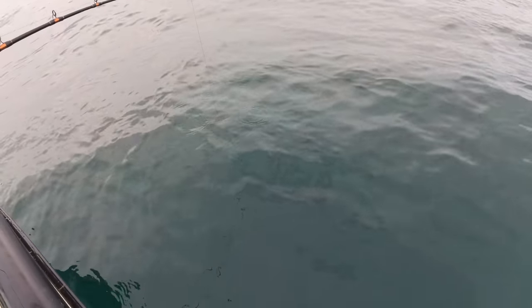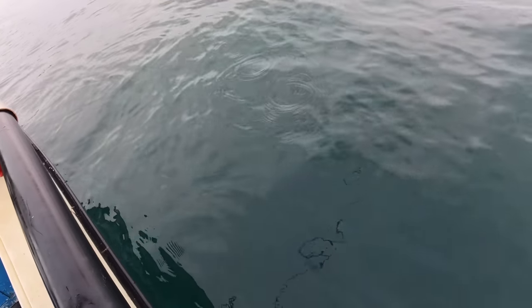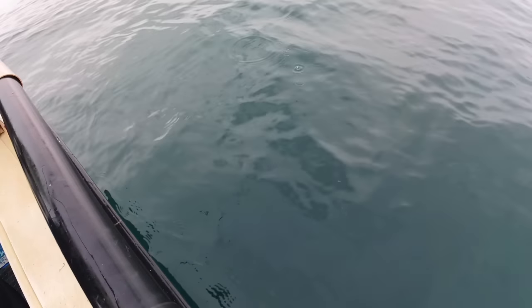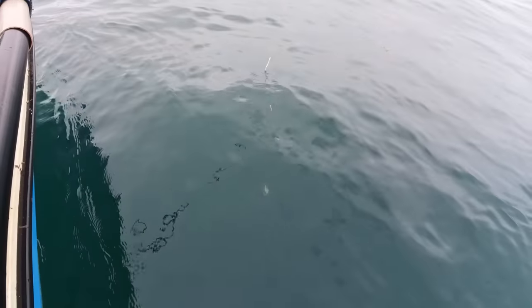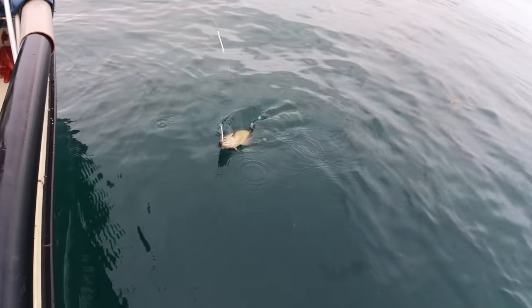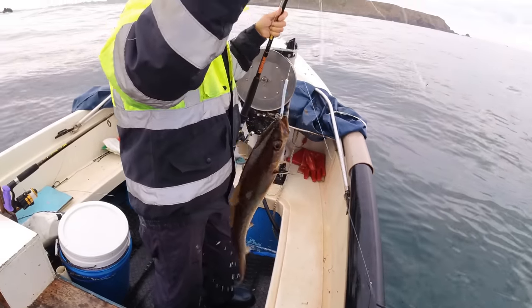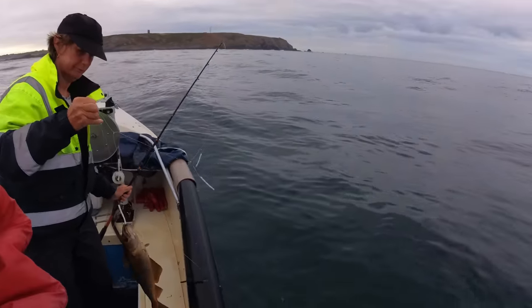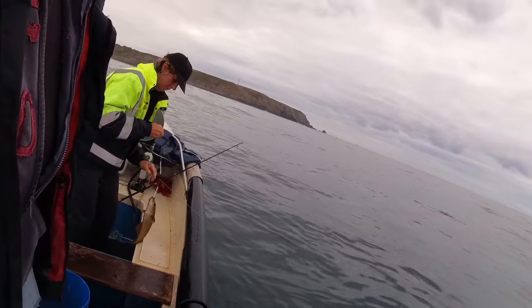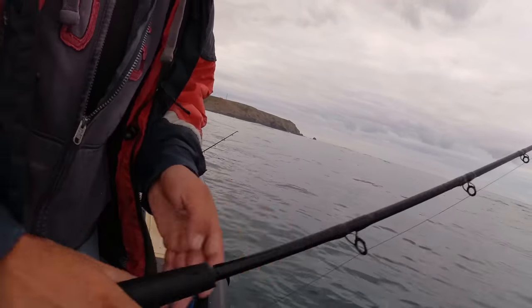Let's see what she's got coming up here. Keep it a little bit to the left, otherwise it might snag around that if it goes for a spin. Here it comes, here it comes. Not a giant, but he fought well. Best one so far. Gotta be pleased with that when we've been just catching small stuff. They put up a hell of a powerful dive in the first run.